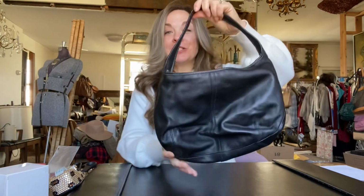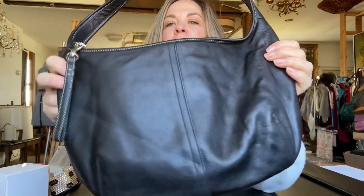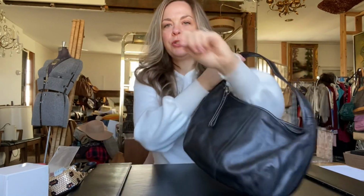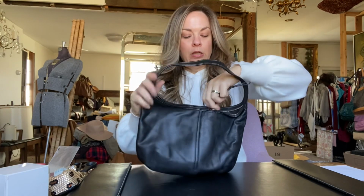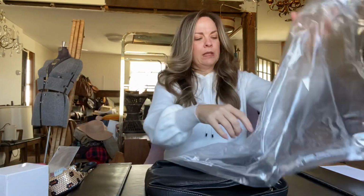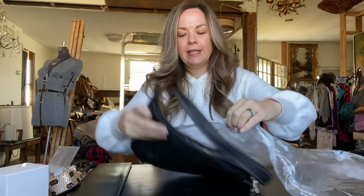Okay, the next item was a full price sale, which is always exciting. This is a vintage 1990s, 2000s Coach bag. And this kind of crescent style and the shoulder style is really popular right now. So I used all of those keywords: 90s, Y2K, shoulder bag, crescent style, genuine leather. I can't remember if there was anything else I put in there, but I tried to put as many keywords as I could. And I'm so excited that it sold for full price.